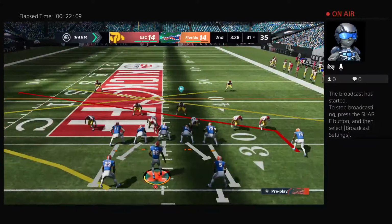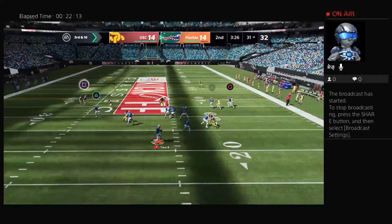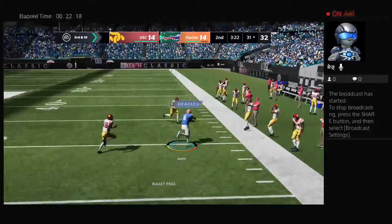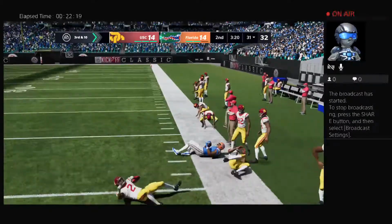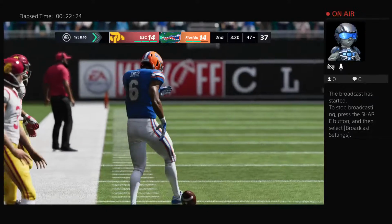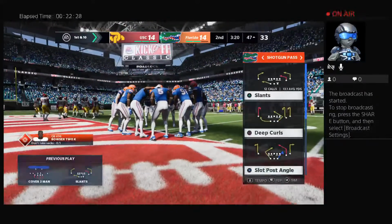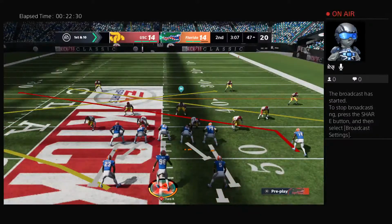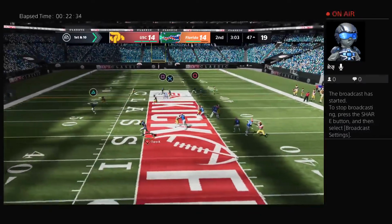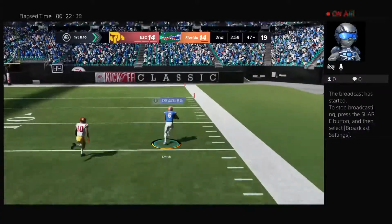Another throw on 2nd down, and this one incomplete as well. On 3rd down, he'll drop to throw. And that's caught by Smith. He'll be taken down, but not before they work it across midfield. Give him 22 there on the 3rd down conversion. So in the 2nd quarter, he's already up over 100 yards receiving now. And isn't 100 the magic number for a really good game for a receiver? So he's got a chance to really shatter that.